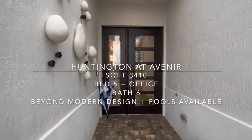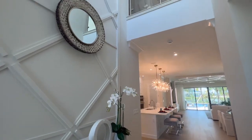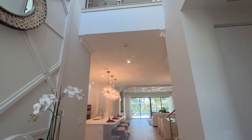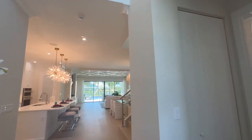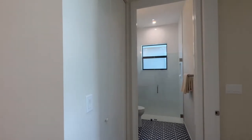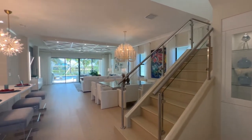And they build these more luxurious homes in Palm Beach with higher end finishes, 10-foot ceilings on the main level, modern designs, and an extensive design studio where you can customize and upgrade your home to look like a model. They include the built-in gourmet kitchen standard with every home, and they are one of the few builders in this area that offers pools alongside the construction of your home as an available upgrade.